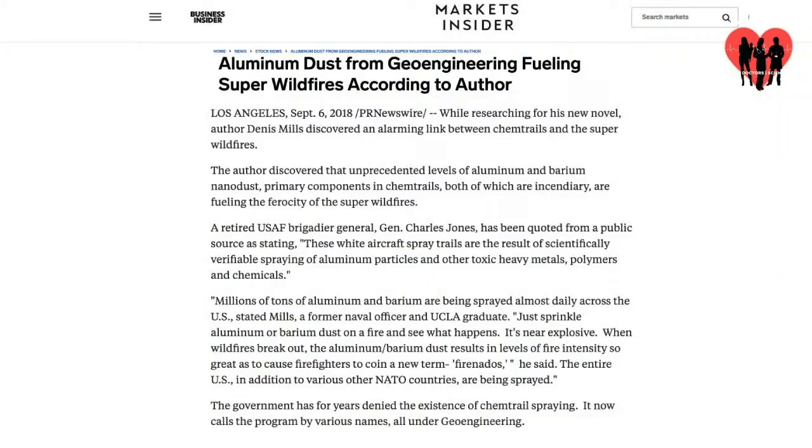The fourth way is environmental contamination. We all know that there's air pollution, the particles in the air coming from industrial factories nearby, and surface water contamination. And also one of these ways is geoengineering, we believe, and there are actually articles, if you want to show a slide, on how aluminum has been sprayed to do cloud seeding, to make more rain. And it's aluminum dust from geoengineering fueling super fires, according to this author. So they're pointing to the problem that this aluminum could be contributing to fires.